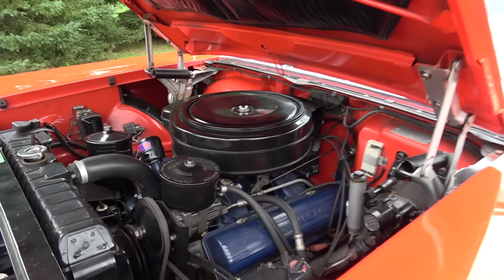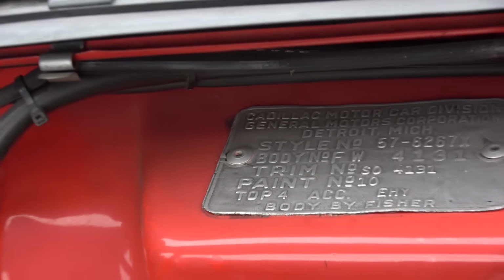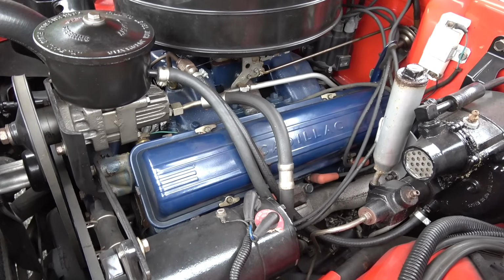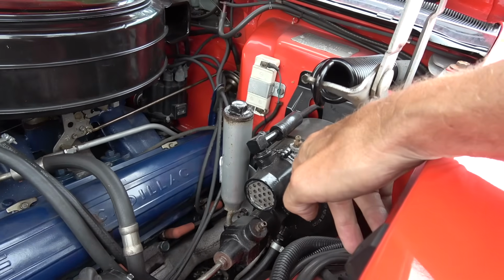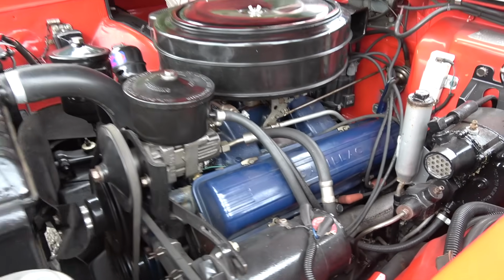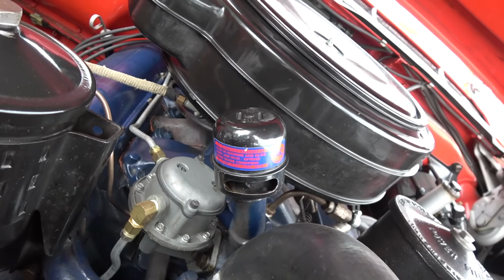What's the cubic inch? It's a 365 cubic inch, 4-barrel Carter carburetor on it. Okay. You could see Cadillac right there. And this is where you check the brake fluid? Yes. And here's the power brake booster. You know, it looks like it's actually not too bad to work on either, if you had lots of space.